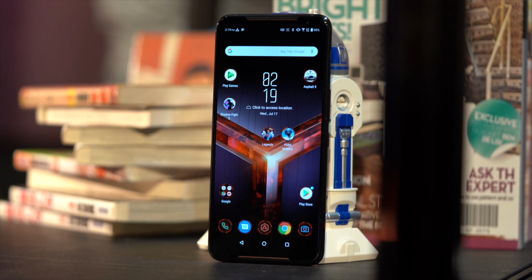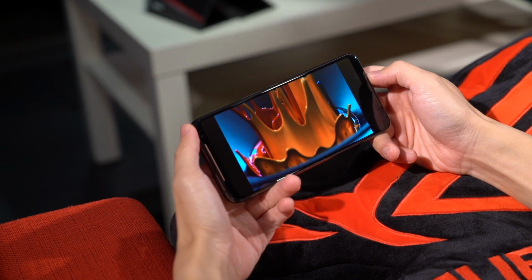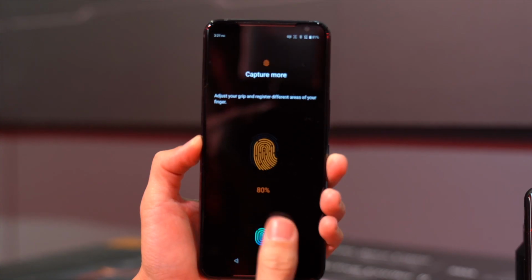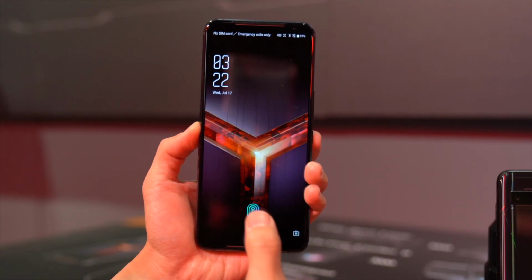The HDR display is gorgeous, colors pop, images are rich and vibrant. It's my new favorite display, and it's perfect whether you're playing games or watching videos. Baked into the display is a fingerprint scanner, which based on our initial tests is quick and snappy.